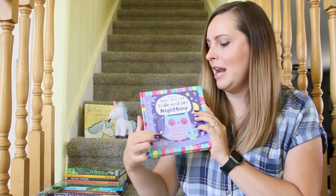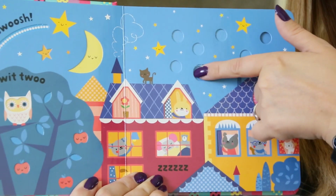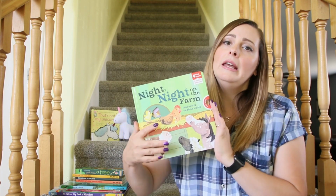Then we have a new Slide and See book. This one is all about nighttime. The owl is asleep and awake. And then you see other people who are awake or asleep at nighttime. Then there's Night Night on the Farm, continuing with our night-night theme.